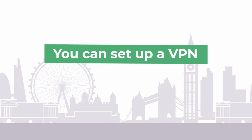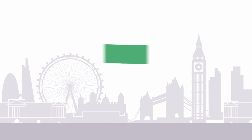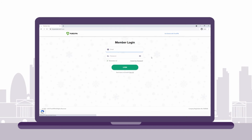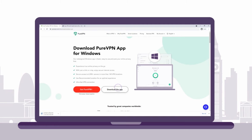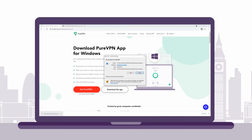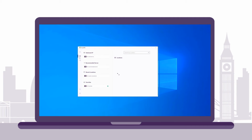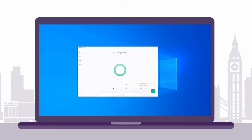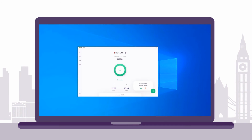Setting up a VPN on your device is fast and easy. Here are a few simple steps to follow. Go to the PureVPN website and sign up. After that, download a PureVPN app for your device of choice. Once you've downloaded, installed the app, and logged into PureVPN, connect to a server in the UK. Once connected, your real IP address will be replaced by a new UK IP address provided by the VPN.